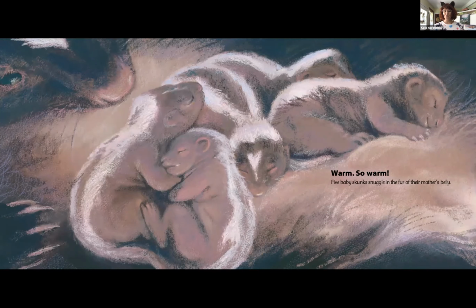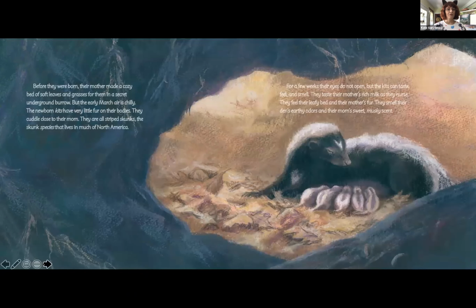Warm, so warm. 5 baby skunks snuggle in the fur of their mother's belly. See all 5 of them? Before they were born, their mother made a cozy bed of soft leaves and grasses for them in a secret underground burrow. By early March, the air is chilly. The newborn kits have very little fur on their bodies. They cuddle close to their mom. They are all striped skunks, the skunk species that lives in much of North America.